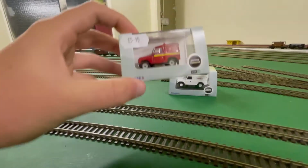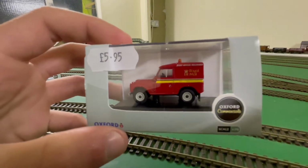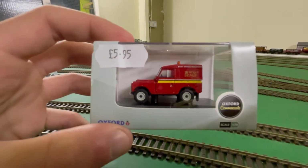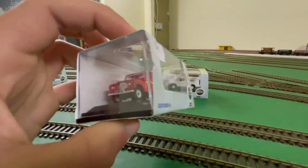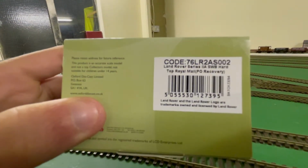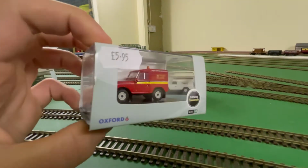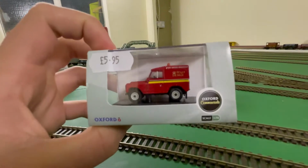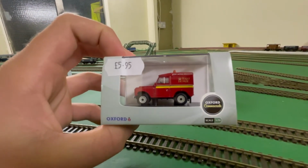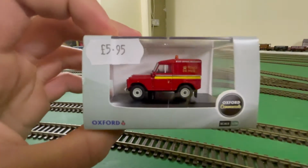The next one I really like because I've never seen it before, and I didn't even know they existed. But this is a Royal Mail Post Office recovery vehicle. So this is another Land Rover, obviously. It's a short wheelbase, and it is a Series 2 again. But it's a 2A SWB hardtop Royal Mail PO recovery, which I just really liked. It's so cute, and you can't really go wrong with any Defender or Land Rover, because this is technically not a Defender, but they're quite similar. But I thought that was just really cute and just adorable in its red livery.